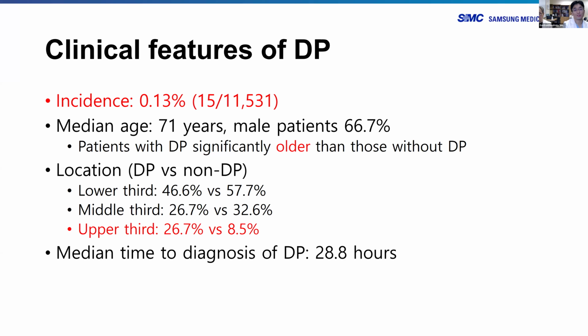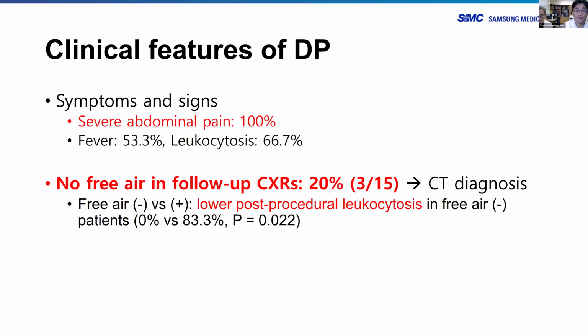The crude incidence of delayed perforation was 0.1%. The median age in the delayed perforation group was 71 years, which was significantly higher compared to those without delayed perforation. And although statistical significance was not reached, the proportion of patients with upper third tumor location was about 3 times higher in the delayed perforation group. The median time from ESD to the diagnosis of delayed perforation was around 28 hours. All patients with delayed perforation showed severe persistent abdominal pain, but fever and leukocytosis were present in about half of the cases, respectively. In 20% of the cases, interestingly, follow-up chest X-ray did not show free air, necessitating the need for CT diagnosis.